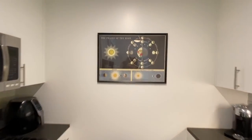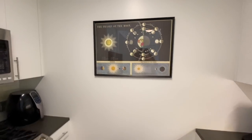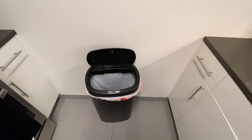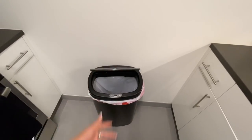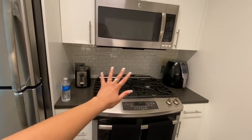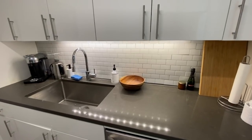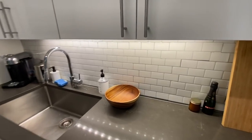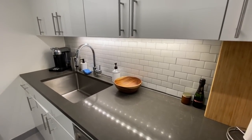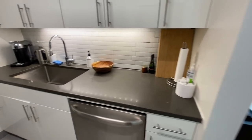This print I got from a little vintage shop on Atlantic Street here and it's just an IKEA frame. This is a motion activated trash can from Walmart. I highly recommend them, but now I feel like every time I'm trying to open something, I want it to open automatically, which is not the case. Do not pay too much attention to this side of the backsplash, but the apartment did not come with this backsplash. I put it on. It's stickers from Amazon because I personally thought it was really ugly. It had like green backsplash. It was just not it. So that is my kitchen.